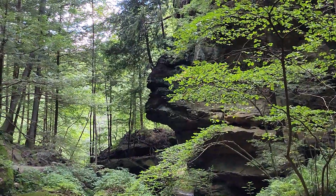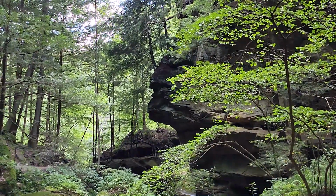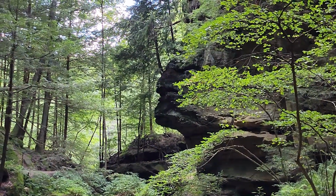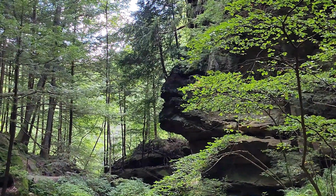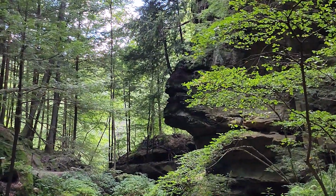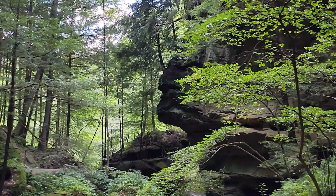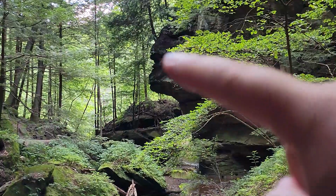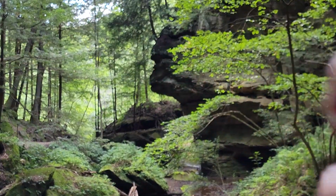That's what they call the Sphinx head. I do see a face. I see the eye. You see the eye? If you come back here, you can see it. Oh, I can see it. You can see his nose. So there you can see the nose. And you can see the mouth.